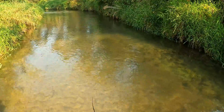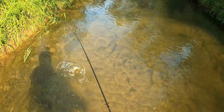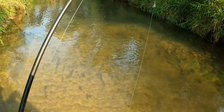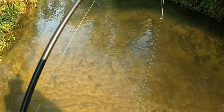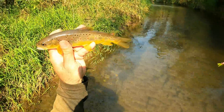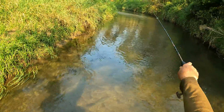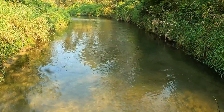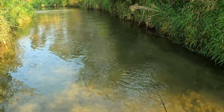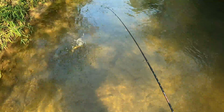Here's a little guy. Little brown. Wouldn't be surprised to find a tiger in here. Wouldn't be surprised at all to find a tiger in here, but there's a pretty little brown, about 8.5, 9. Another small fish. So the bite seems to be picking up a little bit.